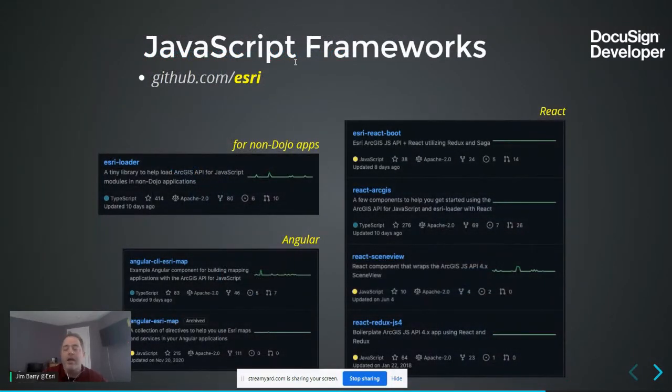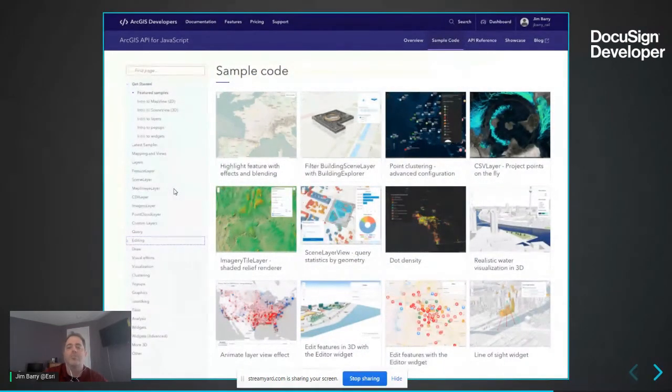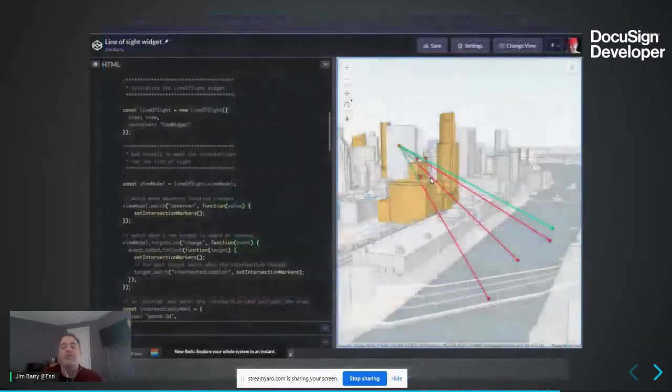In fact, we have some open source projects. If you're an Angular or React developer, you can download those to make our JavaScript API easier to use. If you have non-Dojo apps, you can always use this Esri loader in order to load the API in. Lots of sample code. There's a couple of dozen tutorials, but if you go into the JavaScript area of the developer website, there are hundreds of sample codes. We've been working on this API for a long, long time. So what I find at least is I'm hardly ever writing anything from scratch anymore. It's really a lot of times just an exercise in finding the sample that works as is, or finding a sample that's close and just tweaking it, or taking a couple of samples and combining them together.